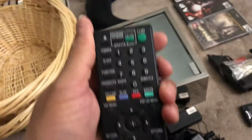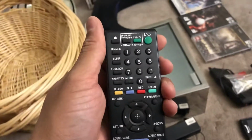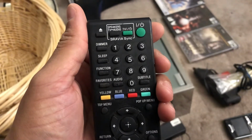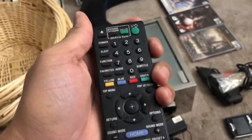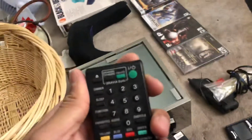These Sony remotes are compatible with Sony devices, so if you have a Blu-ray player or something like that, this will still work. Even controls TV, so very nice to have. It's the infrared remote control, so this one will work with most TVs, and it's nice to have a remote because sometimes when you pick up a Blu-ray player, you don't have a remote with it. Now you have a remote, so remotes don't lose value.